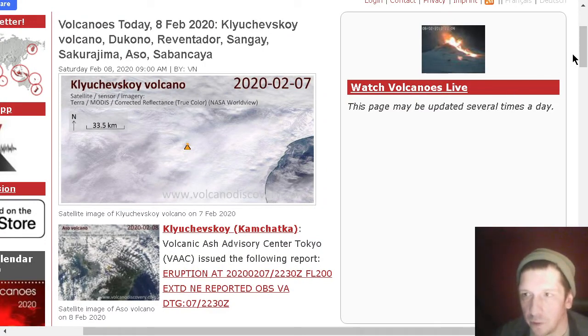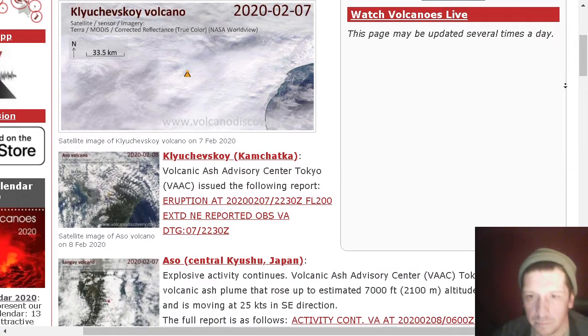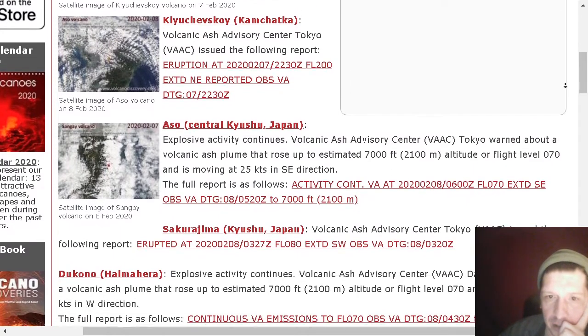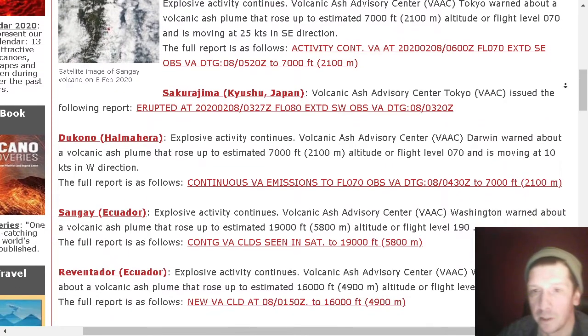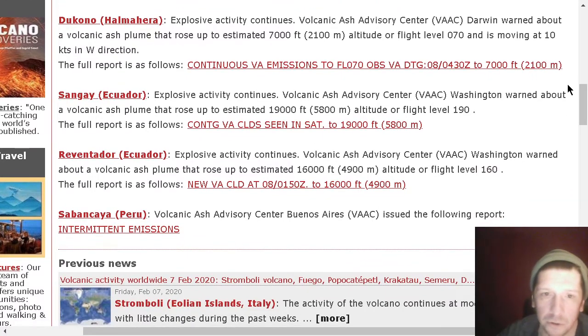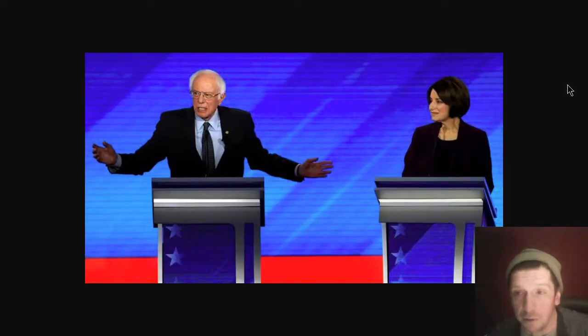Next, look at volcanoes. Kluchevskoy erupting, producing a 20,000-foot ash plume. Flight level 7,000 as Mount Aso explodes. Sakurajima erupted, producing an 8,000-foot ash plume. Dukono, 7,000-foot ash plume there as it explodes. Sangay exploding, 19,000-foot plume there. Flight level 16,000 as Reventador explodes. And those intermittent emissions at Sabancaya are an indication not to attempt to hang glide over the caldera.